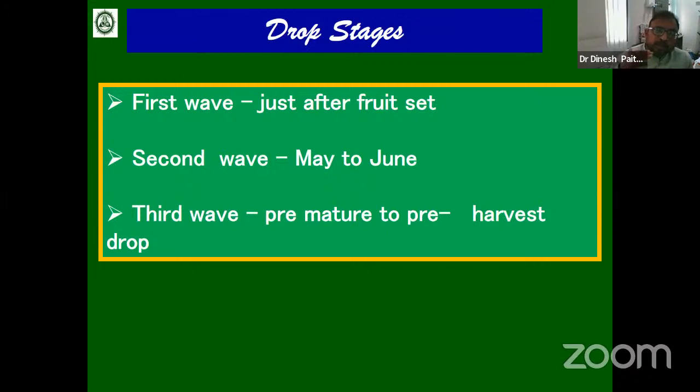1.5 or 2 months after fruit set, that is around May to June. And the third wave is the premature or pre-harvest fruit drop. These are the three major waves. Although the fruit drops may continue from the fruit set up to the harvest.